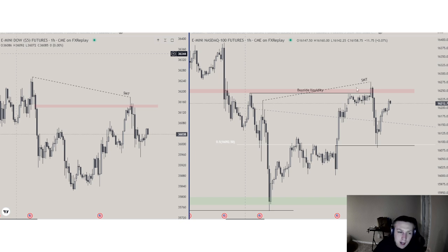NQ takes these highs here. Dow fails to take these highs. And notice as well what is happening here at the same time. Dow is coming into a bearish fair value gap, a bearish 1 hour fair value gap, at the same time when NQ is taking buy side liquidity in a bearish fair value gap. So although we are in a market maker buy model, this is going to be slightly bearish. And that's what ends up happening today.